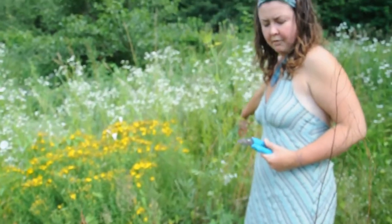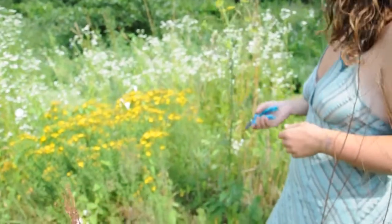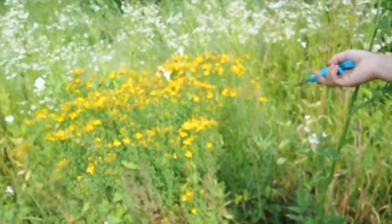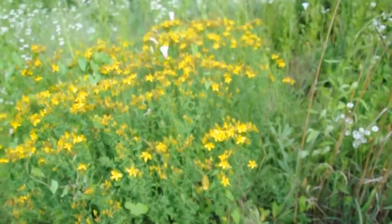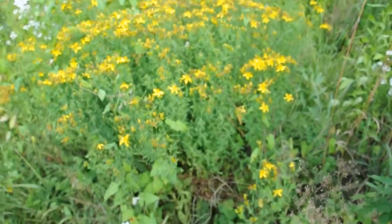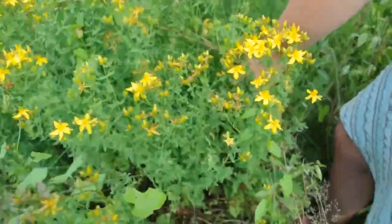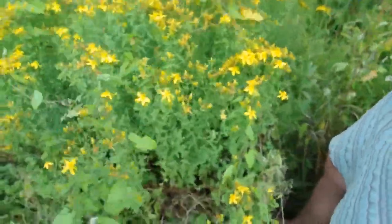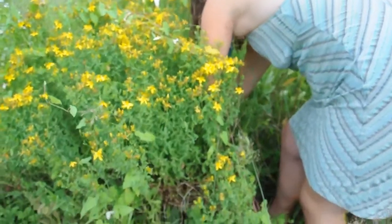So we moved down from around the apple trees to an extension of the forest garden. In this area all kinds of wild flowers and plants grow, and what we're particularly interested in today is this beautiful patch of yellow flower. This is St. John's wort. So I'm going to pick some for tea, to dry for tea. So I have my cutters ready and get rid of the bindweed, and take it from down at the root.